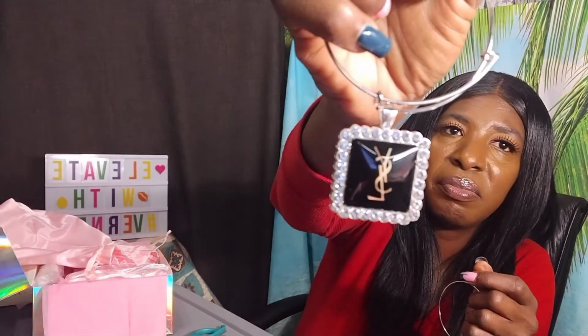Okay. Don't ask me what I ordered because I sure forgot. Okay. And you know what? I need bling for my event. Y'all know what that is, right? Yo, that is a purse. Don't play. And this is YSL.